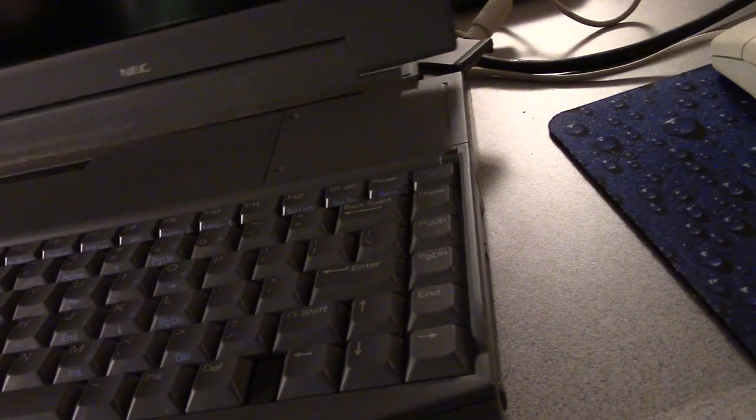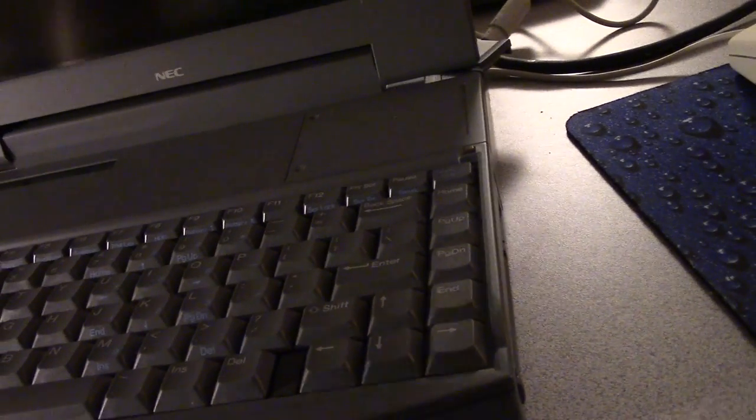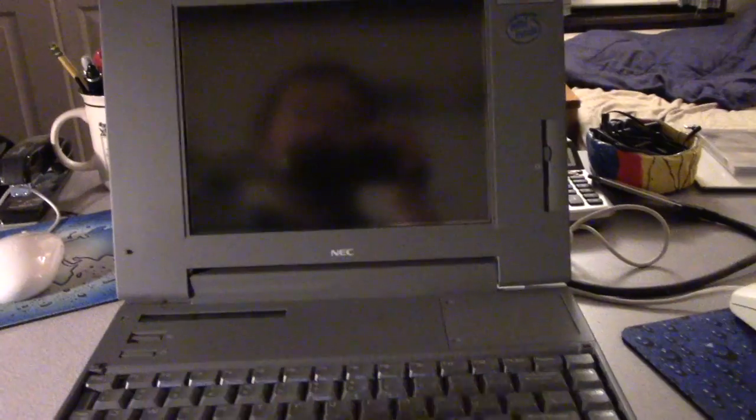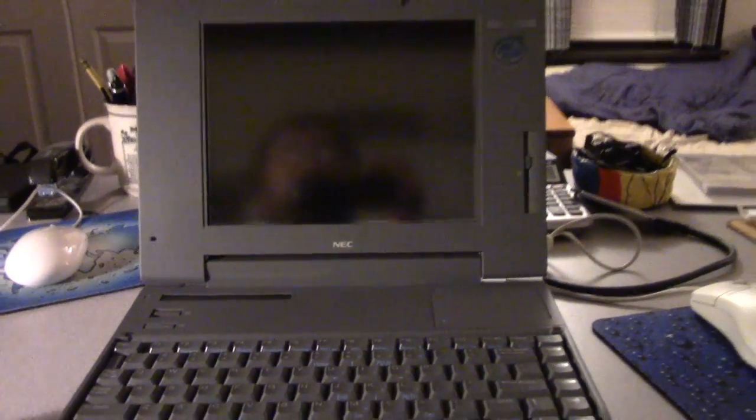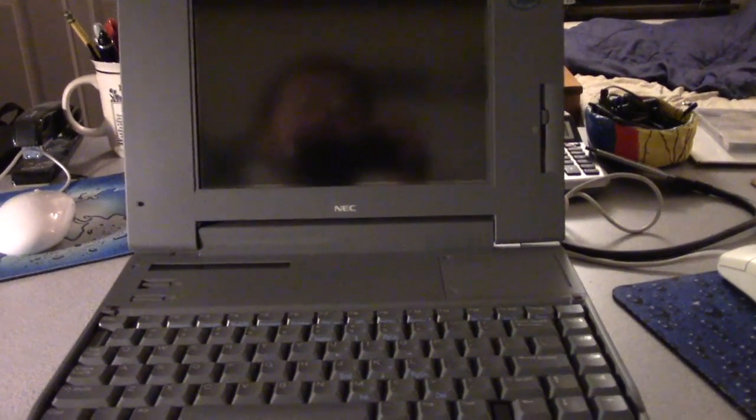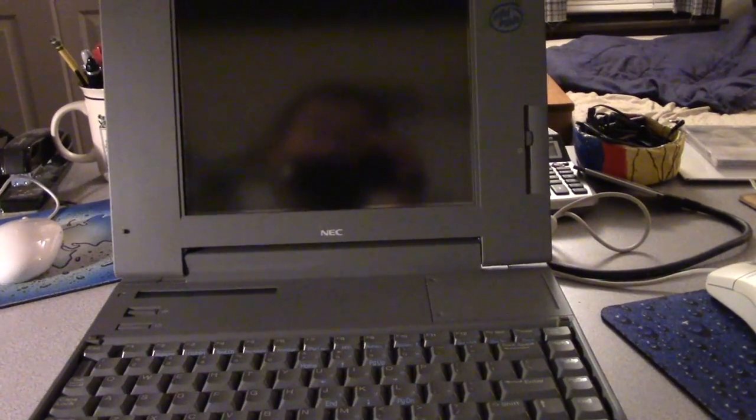I also looked for information on a possible stylus option for this laptop, but I couldn't find any reference to it in the owner's manual. But it's pretty obvious to me that this laptop may have had an optional display with a stylus-based touchscreen built in. Now this particular laptop has the highest screen option available at the time, which would have been in 1994.